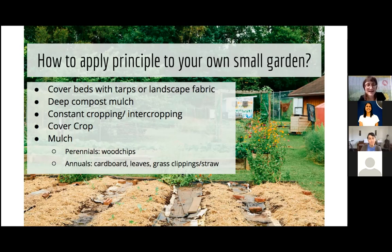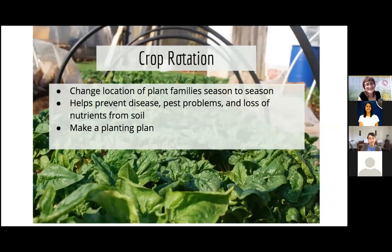Okay. And then the last thing with soil is crop rotations. So we can think of plants as different families. If you're not so familiar with plant families, I would say research that. That's a great thing to know. So things like tomatoes, eggplants and peppers are nightshades. Things like kale, cabbage, and broccoli are brassicas. So those are all different families. And you want to change the location of your plant family season to season.